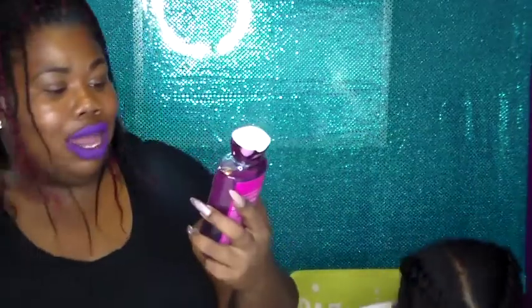I got another. Oh, I got the Aloha Waterfall Orchid. This is the body gel, the shower gel, to go along with the lotion. So yeah. All right, and I also got the travel size spray because I didn't have the full size spray, but that's okay because I like to change my scents anyways. What's the next one?